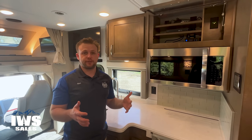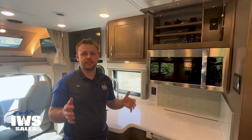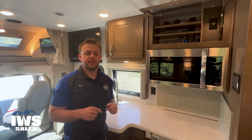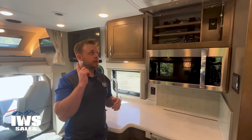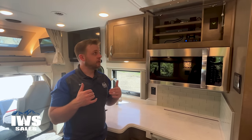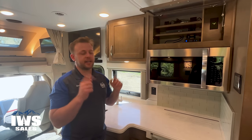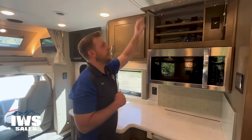A great option for people that want to do remote work or want to stay connected, but it sits right on top of it. So as long as you have cell service, you have internet, and you can turn it on and off depending on your carrier. But love having internet on board. I can connect all these smart devices on this coach to that internet device.